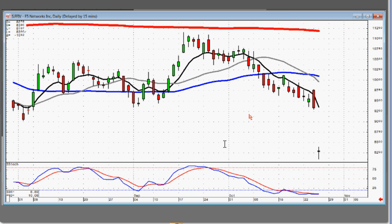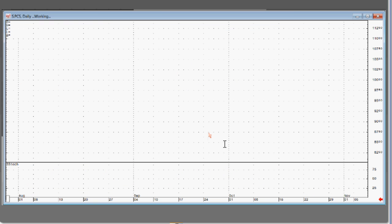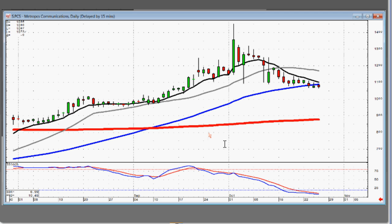FIV, that was the left-right combo, gap down. Wouldn't do anything yet with it until you find out what they are going to do with it down at this level. Let's see, S.PCS. Stay short until you see a buy signal.